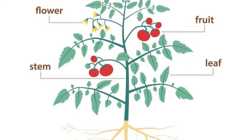When we think of a plant, we normally think of a couple of specific things. Normally when you're thinking about a plant, you think there's a stem, leaves, roots, and then flowers and seeds. That's what makes up a normal plant.